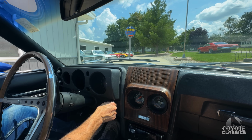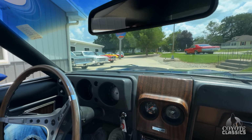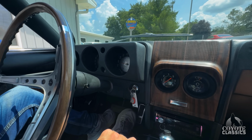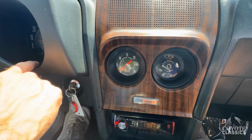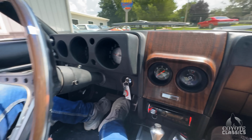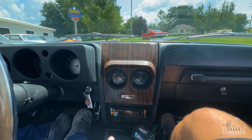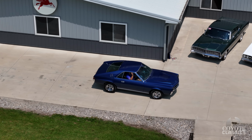I'm gonna turn my fan back on. When it's running, you can't even hear it. Tack works. Temp gauge works. That's just starting to come up from cold. Gas gauge works. It's got 108,172 miles on it. Transmission, like I said, rebuilt. Motor rebuilt.